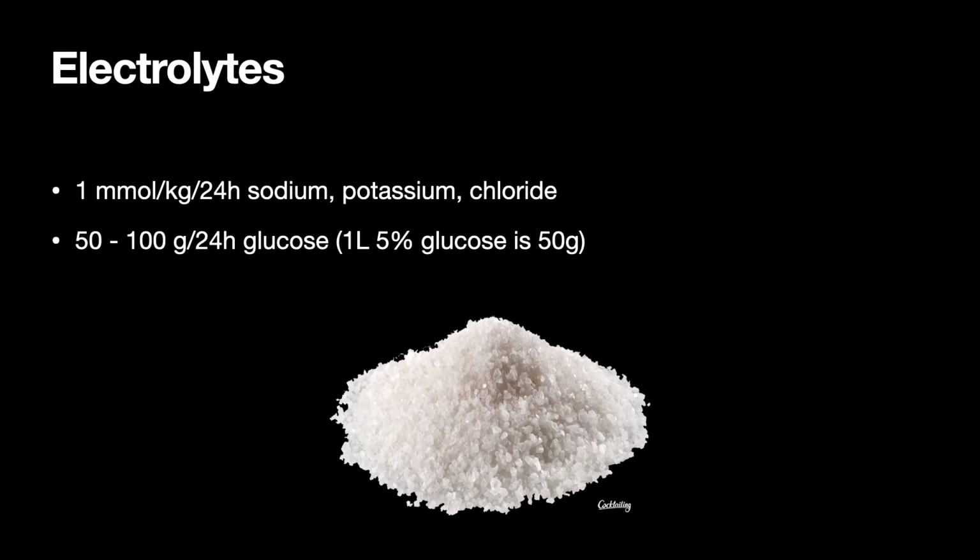We also need some electrolytes as well as water. We need 1 millimole per kilogram per day of sodium, potassium and chloride. And we also need between 50 and 100 grams of glucose every 24 hours to prevent us getting ketosis. It doesn't, of course, provide all our nutritional needs, but will prevent ketosis.